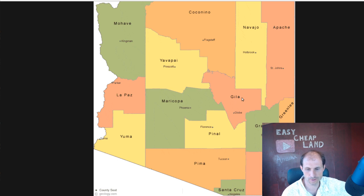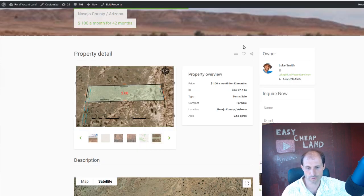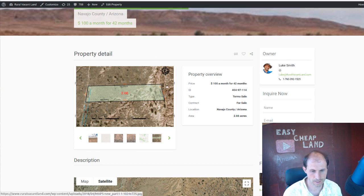Closer to supplies, closer to schools, closer to hospitals, closer to Phoenix, closer to all kinds of conveniences. Let's jump into the particular property I just polished up the map on. I had a professional map guy do this one here, with easements along the road and a wash in the back of it.